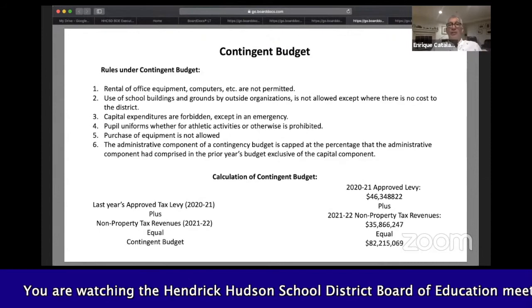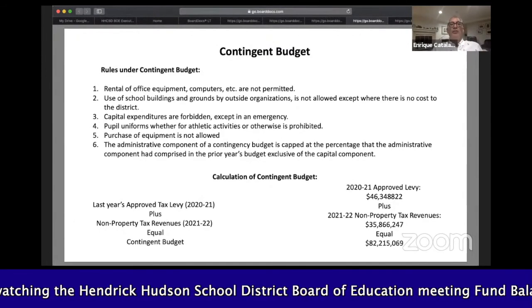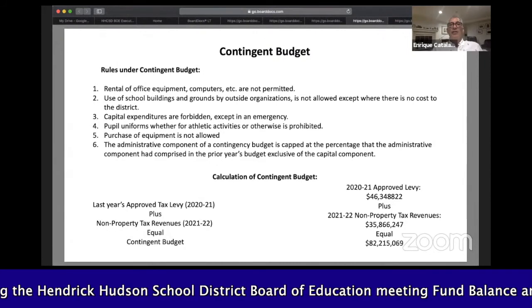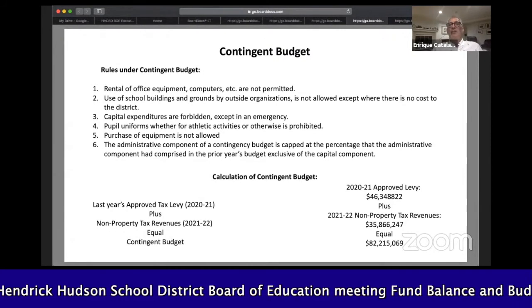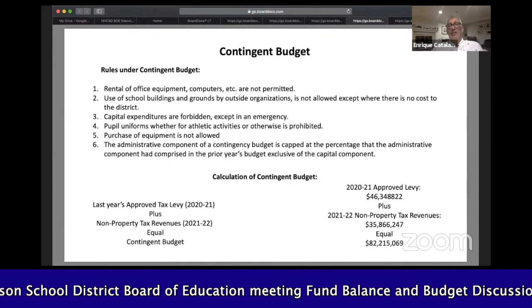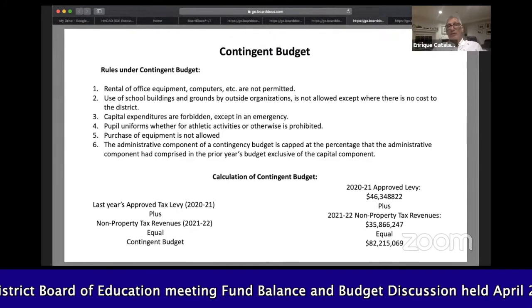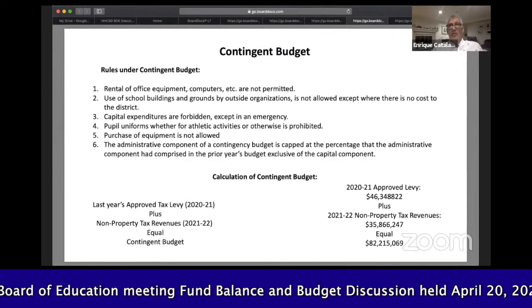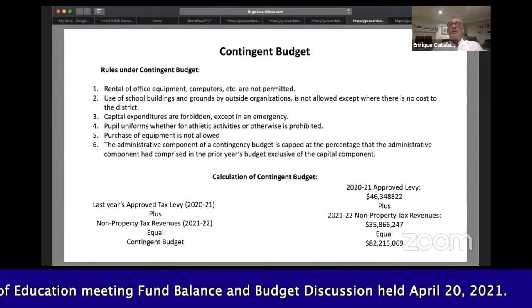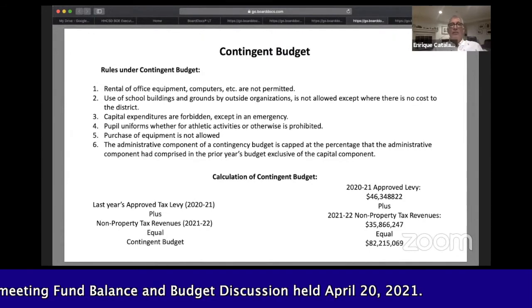Purchase of equipment is not allowed. And finally, the administrative component of the contingency budget is capped at the percentage of last year. In that sense, as it is today, we're below, so we will have to go to also administrative, but even today we're below last year.